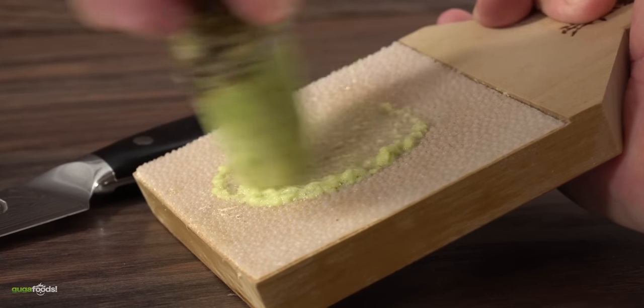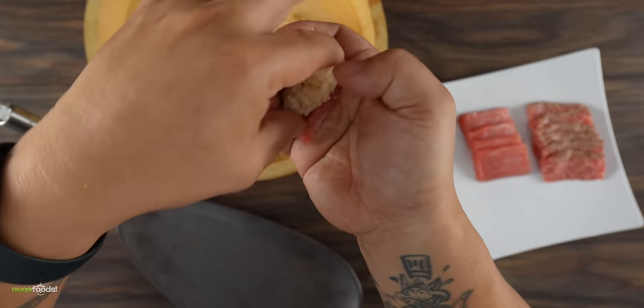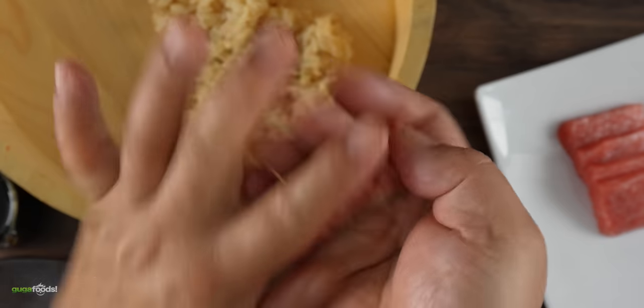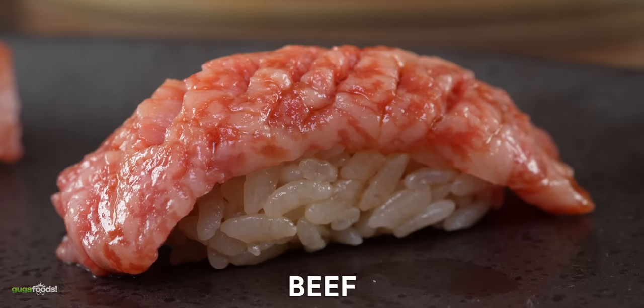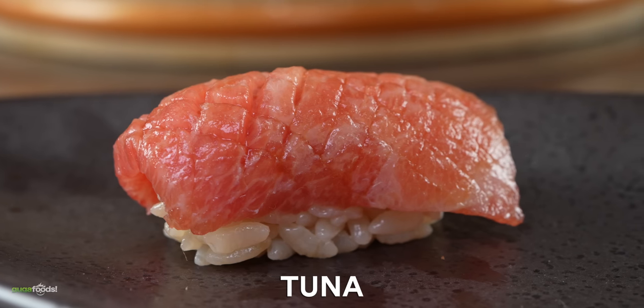So first thing to do was to grate some real wasabi. Then add a little bit underneath the tuna, immediately go in with the rice, and then mold it, and finish it up with a little bit of soy sauce right on top. Now the same exact thing was done with the wagyu beef. And I mean, by the time he was done, take a look. This looks incredible by itself. And today we're really gonna find out which one is gonna be better.